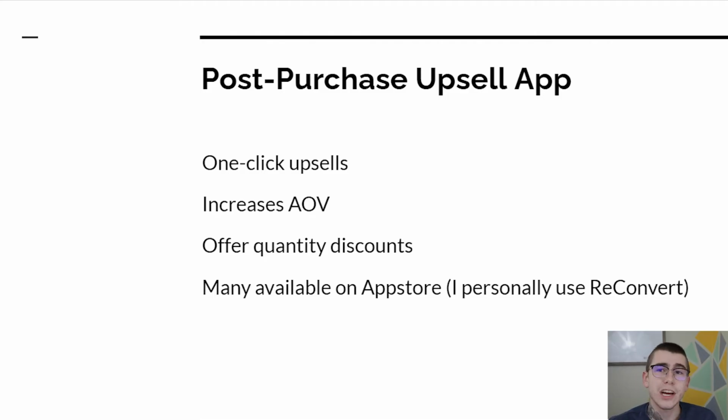Okay, so the first suggestion that I have for you guys is using a post-purchase upsell app. What this does is this allows your customers to experience your one-click upsells that you put in place for them. One-click upsells mean your customer doesn't have to go through and type out their credit card information again and put in their shipping info. All they have to do is click add to order or purchase, whatever you guys set up for them.